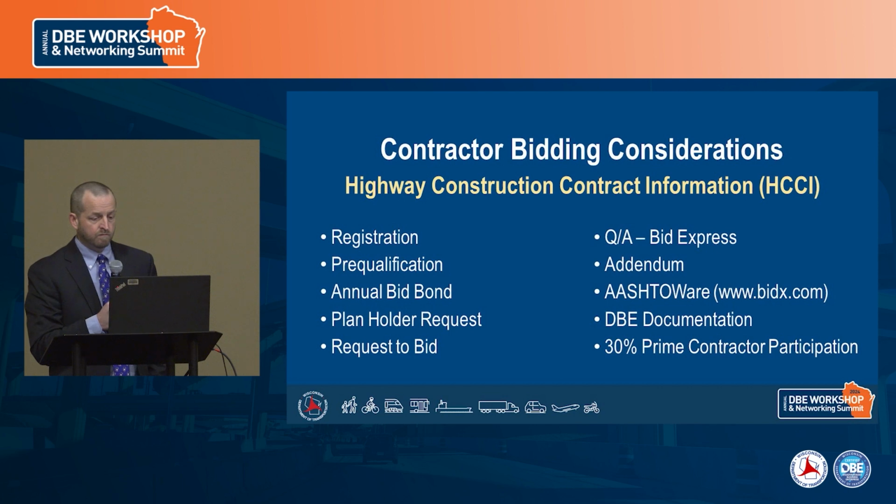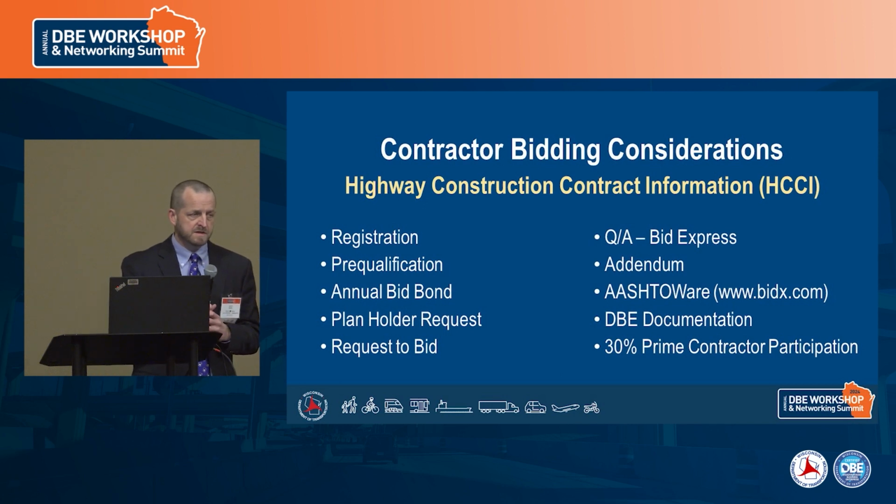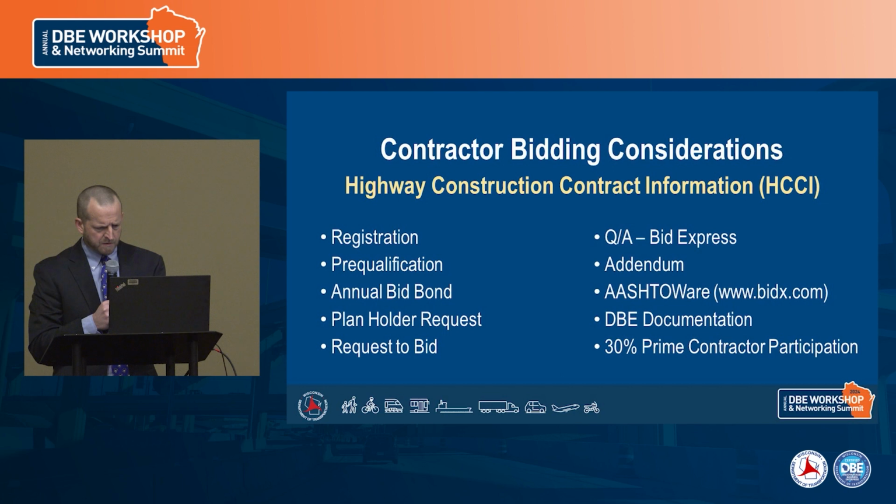And a new process with the DBE documentation that we've done the last couple of years is that the DBE information is due at bid time now. So I'll jump to that with the bid letting timeline.